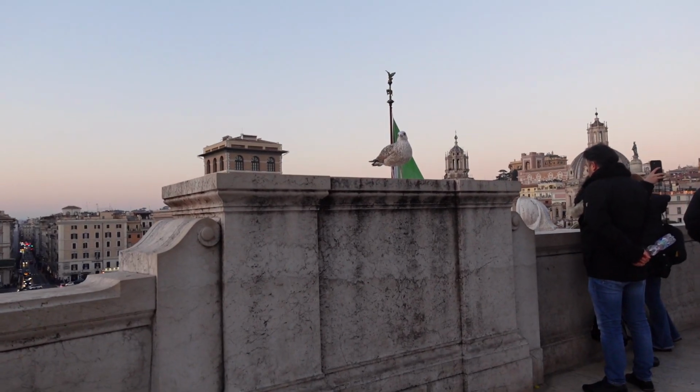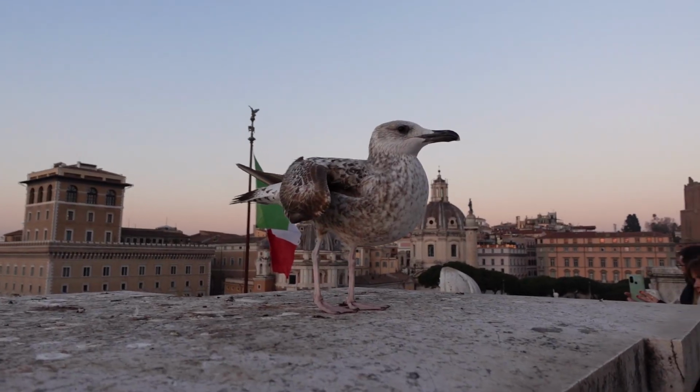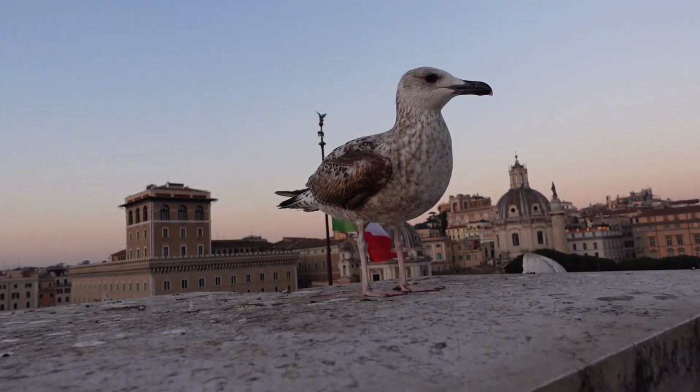I'm gonna see how close I can get to this crazy bird. Ooh, he thick. I'm trying to get close, but I'm scared he gonna bite me. Look how close. Look, he look like he about to bite me.